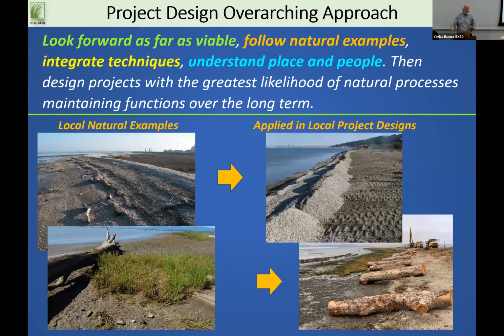And then understand place and people. We heard some this morning, we'll hear some more about that: how these things fit into the communities, where people live there, and also the geomorphic setting of all these places. And then from there, aim for the greatest likelihood of success. I just have a couple of pictures here of natural beaches. I think the picture on the upper left is Foster City, I think. And then apply that to design.